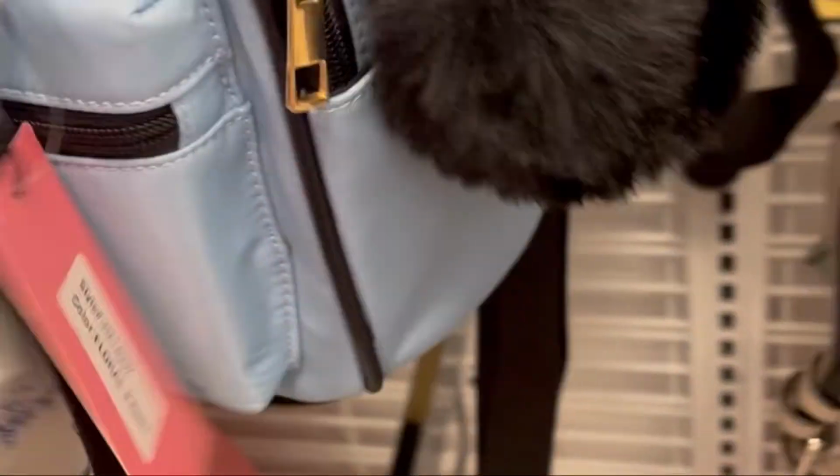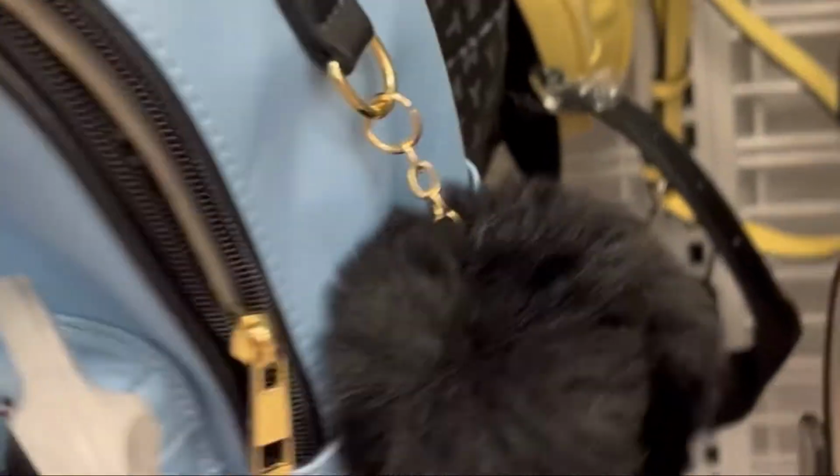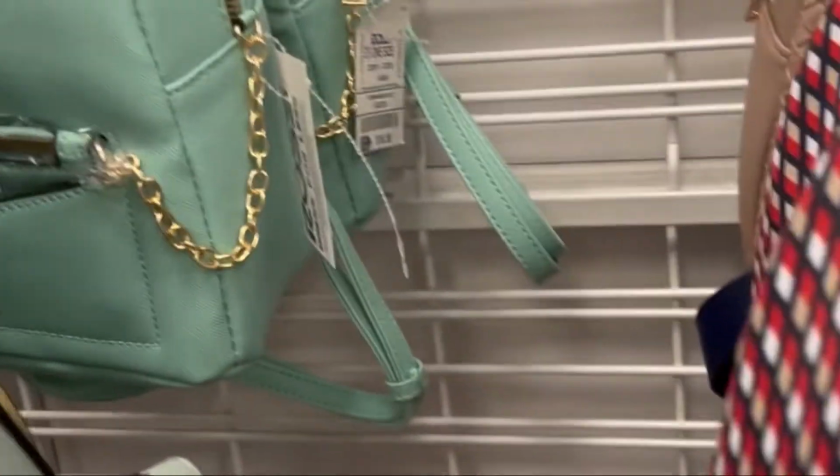I didn't know the name brand of these, but I really like anything with a pom-pom. So I kind of checked those out. They had a lot of different designs in that. Purse had some pretty mint green purses.